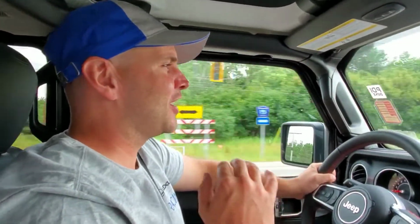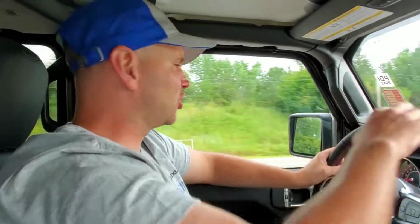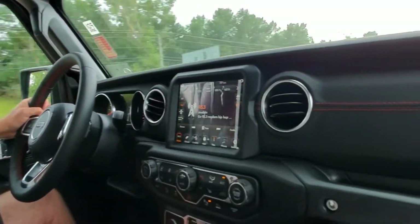And guys, I gotta say, my first impressions of this Gladiator, man, I feel like I did the first time I drove the Wrangler before we bought it. I feel like a little kid in a big toy truck. It's just so fun. It's just exhilarating. The big hood scoops, seeing the big bulges of the tires, just the whole new layout. I love the new layout. But guys, this is super fun.